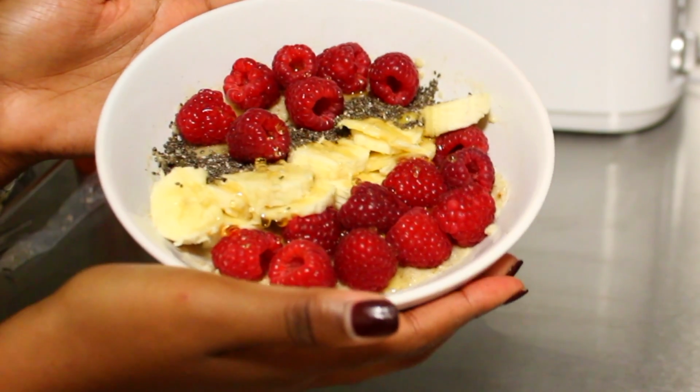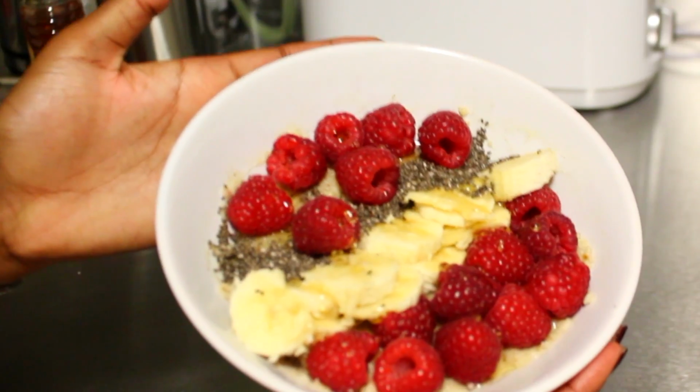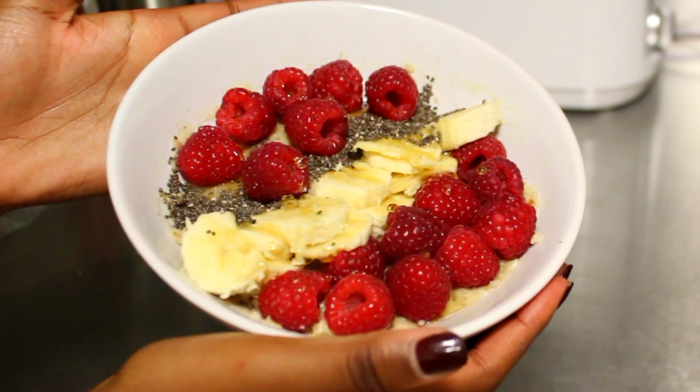So that is meal number 1, a super quick but really healthy breakfast that keeps you filled up for the whole day, and full of loads of ingredients that are super good for your body.